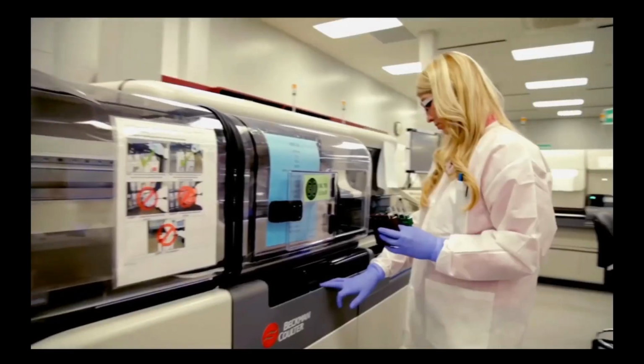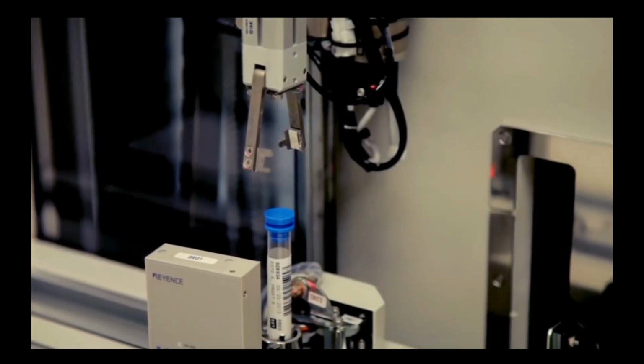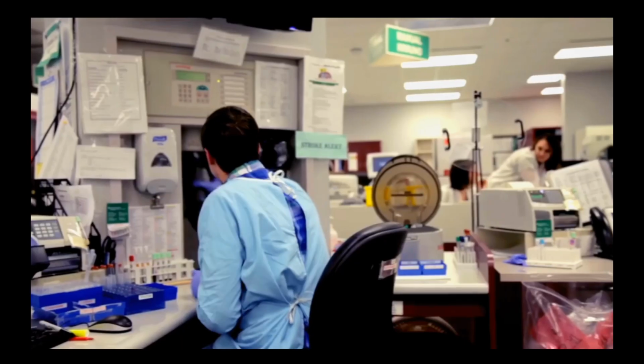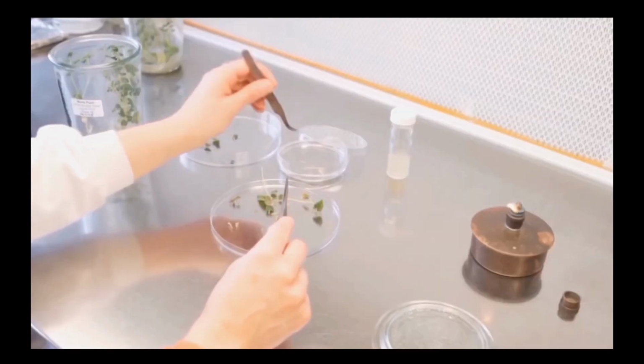Ang genetic engineering, or also called genetic modification, ay isang proseso na ginagamit ng laboratory-based technologies para mabago ang DNA ng isang organism. So how are GMOs made? First, ang mga scientists ay mahanap ng isang desired trait of plants, animals, or even a bacteria. When they found one, scientists copy the genetic code that contains that trait and insert into the DNA of the crop they want to improve.